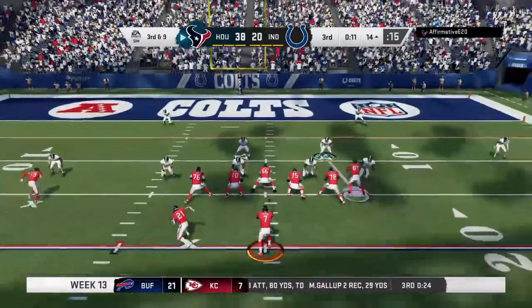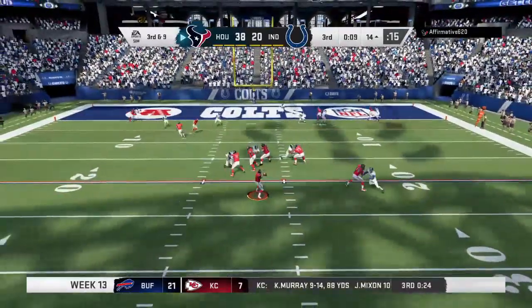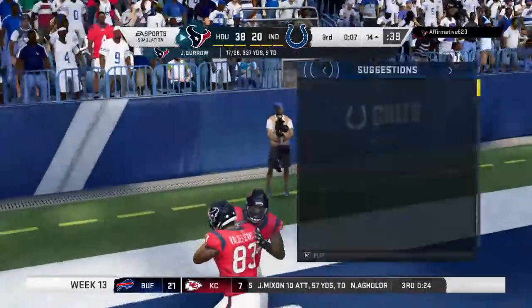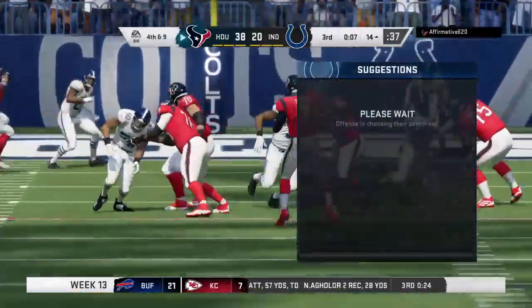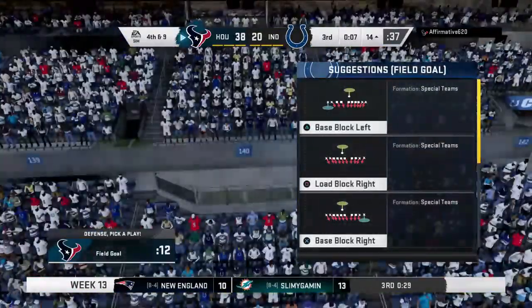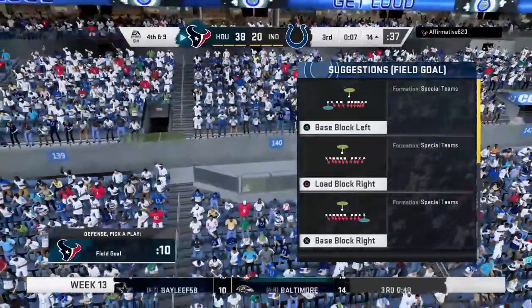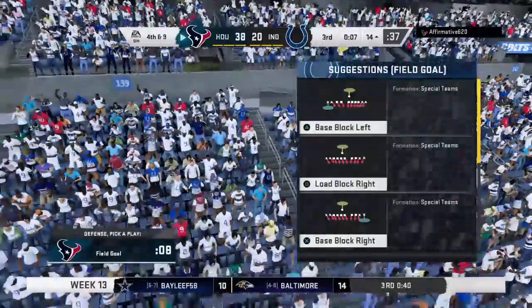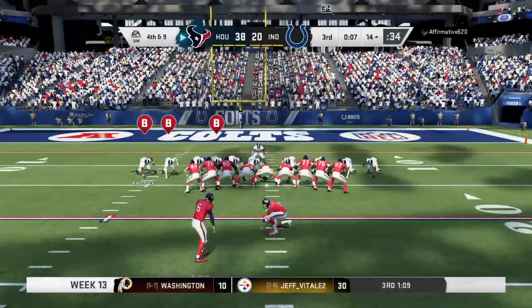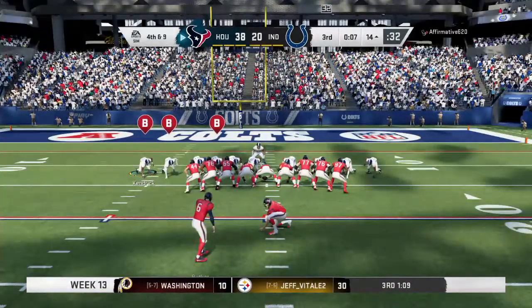Back to throw here. And the throw there going to be incomplete. The pass on 3rd down intended for Adam Thielen. Incomplete. Brings up 4th down. So out comes a field goal team now for the 2nd time here today. A 31-yard attempt.